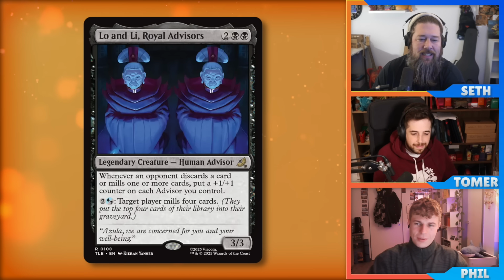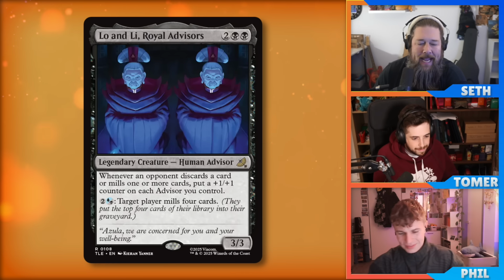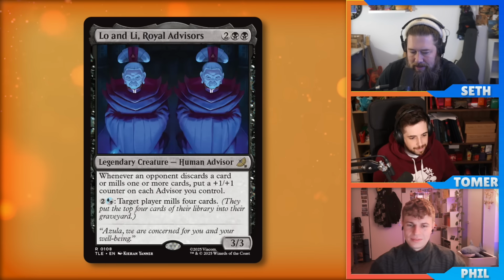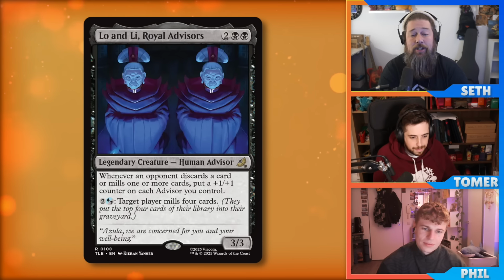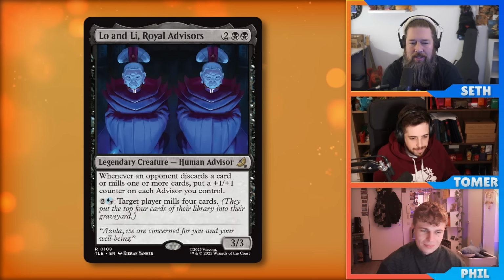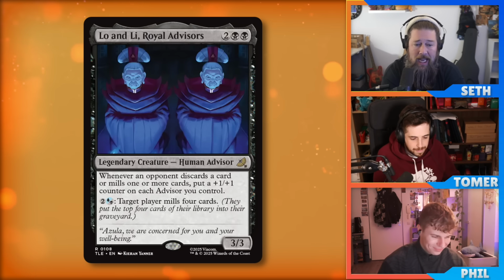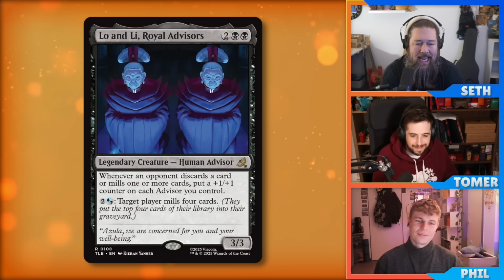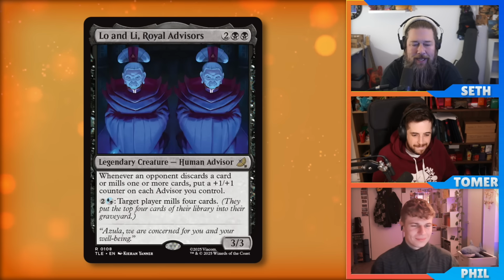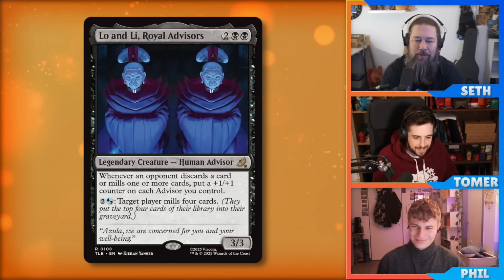So Lowen Lee, it's a 4-mana black 3/3, except actually it's a Dimir commander because of its activated ability. It's a human advisor. It says, whenever an opponent discards a card or mills one or more cards, put a +1/+1 counter on each advisor you control. And then you can pay 3 mana, including a Dimir hybrid, to have target player mill 4 cards.